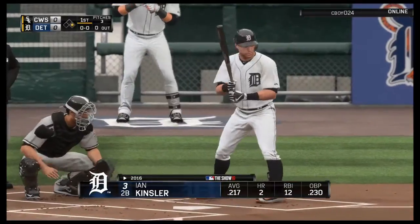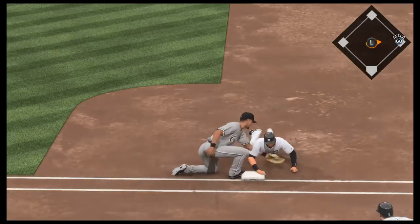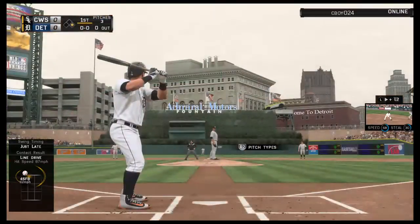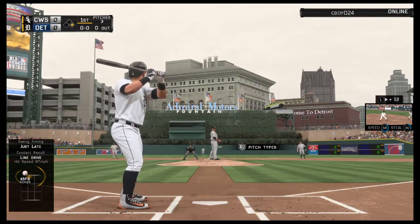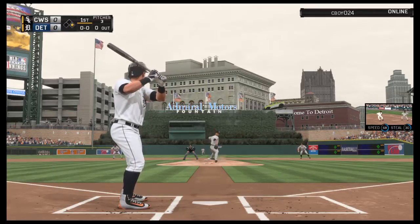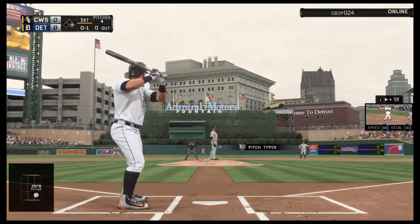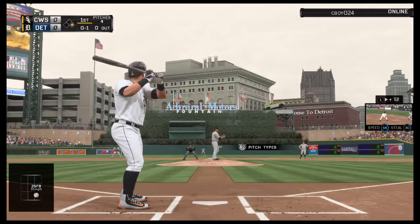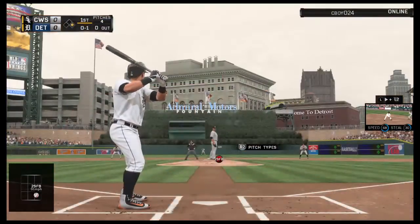Into the box, Ian Kinsler. He'll get to take his first cuts here. Now we'll snap one off over to the bag. Quintana sets. Here it comes. And he gets ahead here with the fastball. Strike 1. That first pitch is going to be key all night long. If he gets ahead early with the fastball, that's when he can get tough to figure out, especially with the arsenal that he has.